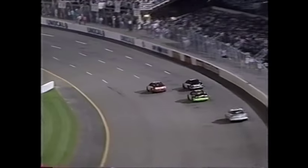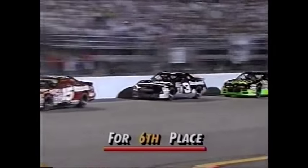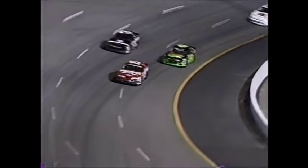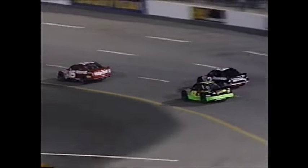Look at this slugfest a little further back. This is the fight for 6th position. There you see Bodine in the 15, right down there in the Bud Moore car. And right beside him comes Earnhardt. Bud Moore, the owner of that car 15, made an interesting statement. He said there are 3 kinds of drivers out here right now in Winston Cup racing. Bud Moore said there's Dale Earnhardt, then there's 2 or 3 that can stay with him, and then there's the rest of them.